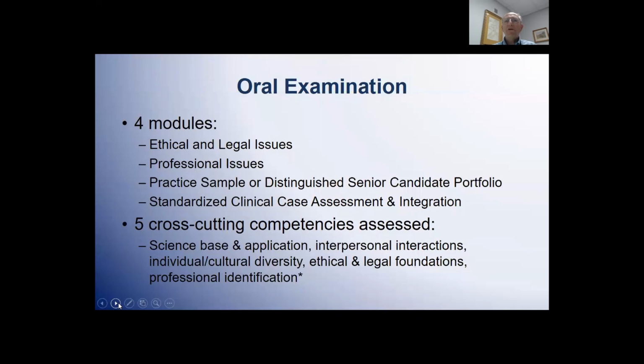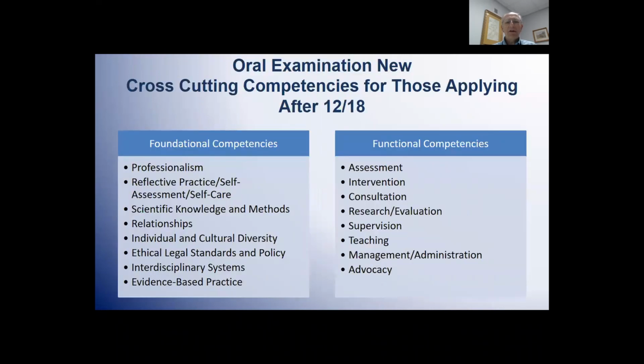And then really how you begin your professional identification as a clinical health psychologist, and how that is exemplified in all 4 elements of the examination process. So with that introduction, I'm going to pass it on to Dr. Radico, Julie, and have her present this next section.